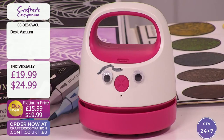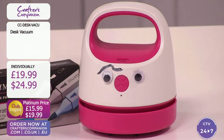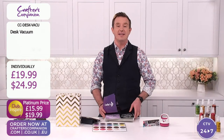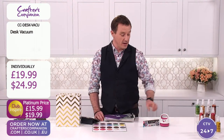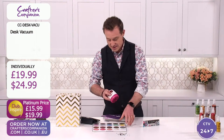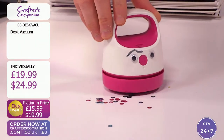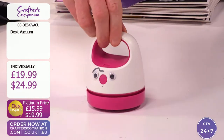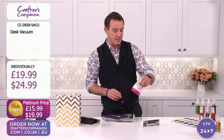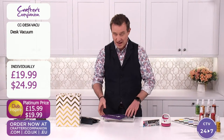The desk vacuum is available, by the way. A lot of you have been chatting about him. There he is, old Hercule. Vernon, you can call yours whatever you want and you can stick whatever you want on it as well. $15.99 or $19.99, they're brilliant, look, because they just vacuum up all sorts of bits and pieces. Obviously that was sequins, but he'll vacuum up all sorts of bits and pieces, glitter, bits of die cut card which has fallen out, crumbs, you name it.